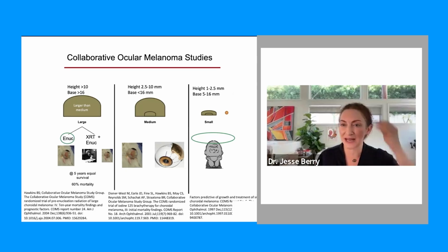So this is why we do studies, right? To really understand, is something helping a patient? Is it hurting a patient? Is it not doing anything? What should we do as a group? And so the large study helped us move away from radiation after the eye was removed.